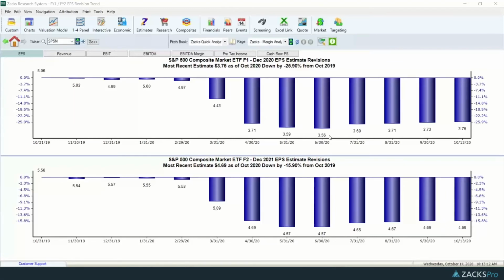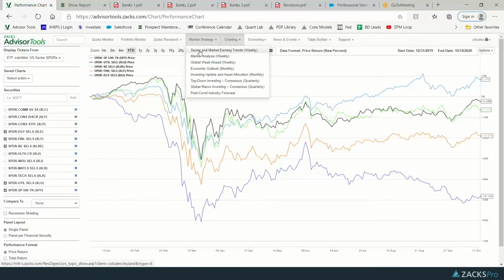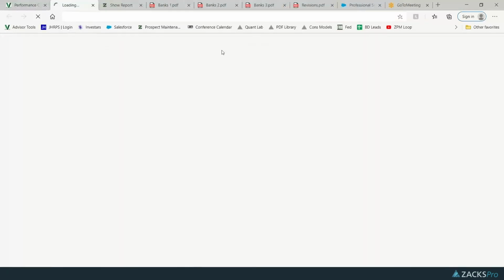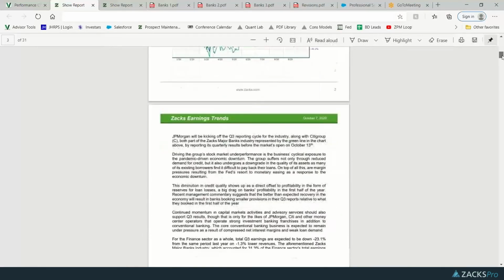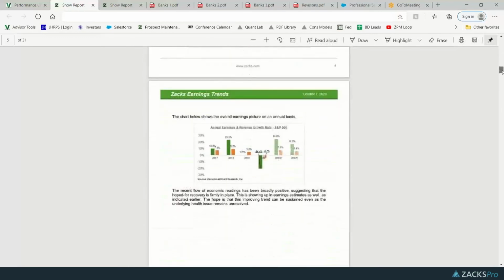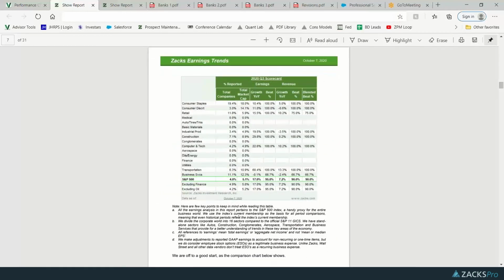So one thing I did want to touch on: I did mention Sheraz's report and remind clients that this is located under market strategy, sector, and market earnings trends. I'm going to pull this up very quickly. One of the things that I absolutely love about the report, I always talk about banks, I always talk about the energy sector, and the neat thing that Sheraz does is whatever sectors tend to be skewing the larger trend of the broader benchmark for each quarter, he'll split those out.